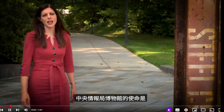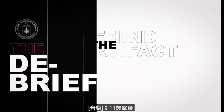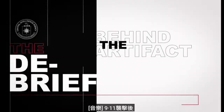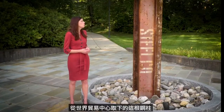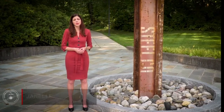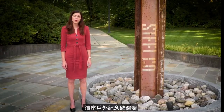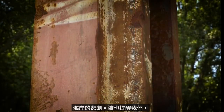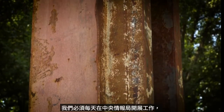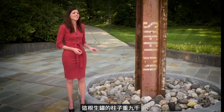The mission of the CIA Museum is to inform, instruct, and inspire. This steel column taken from the World Trade Center after the attacks on September 11th is emblematic of that mission. This outdoor memorial is a poignant reminder of the lives we lost that day and the tragedy that struck our shores. And it also reminds us of the work we must do here at CIA every day to ensure national security.